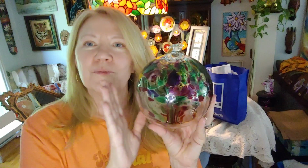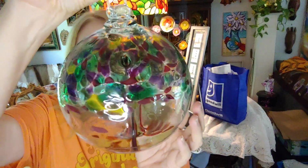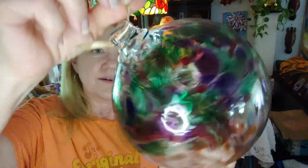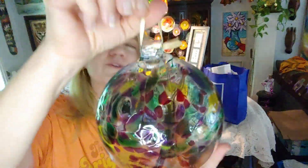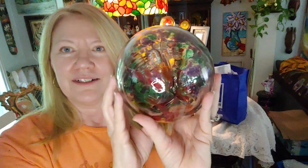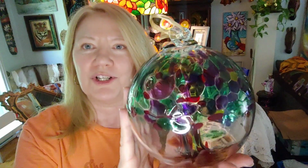This was in the holiday area, like, you know, kind of in with Christmas stuff, so I guess they thought it was a Christmas bulb. But this is a beautiful art glass, beautiful piece. I was so excited to find this. I am absolutely keeping this for myself. I love it. Absolutely love this piece. Could not believe that I found that in good condition at Goodwill.